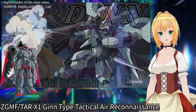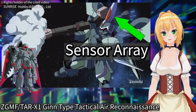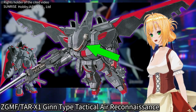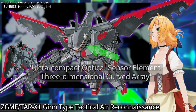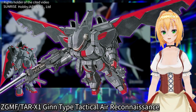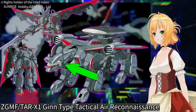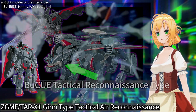To accommodate the aeroshell system, the sensor array originally fitted to the Ginn's head was removed. Instead, the aeroshell covering the head was fitted with a component called the ultra-compact optical sensor element 3-dimensional curved array, which was capable of recording images with extremely high resolution. The same component was installed in another prototype mobile suit, the Baku Tactical Reconnaissance type.